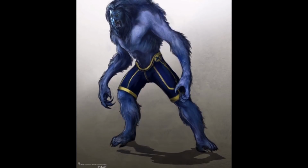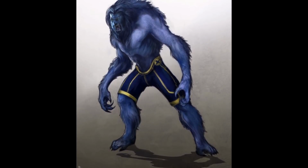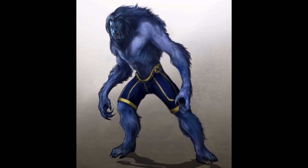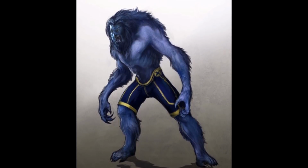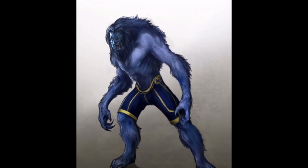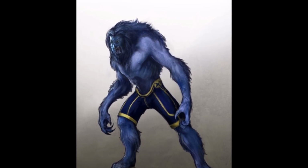And then of course we have this version of Beast where he just looks all the more monstrous than anything else. Almost to the point where he looks like a werewolf. And although these versions of Beast do seem a little too weird in comparison to your traditional Beast, you can't deny that these designs for Beast are very creative.